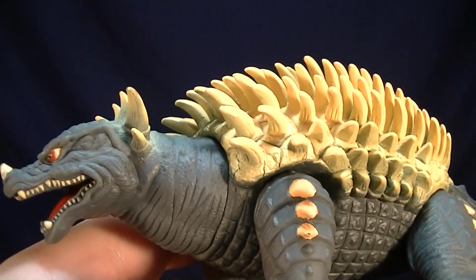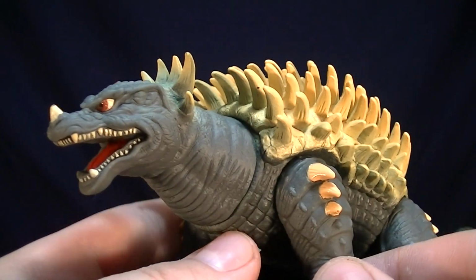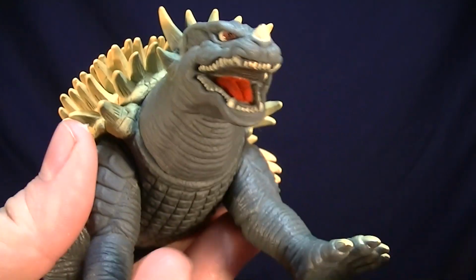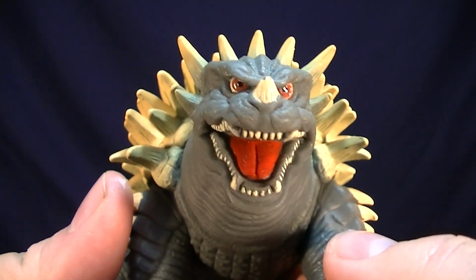Alright, next we'll move on to Anguirus, which the Final Wars Anguirus is actually my least favorite Anguirus out of the bunch, with my favorite being the '68, and then I still actually really like the Raids Again Anguirus too. Like, I think he looks cool and menacing. Well, that's not really knocking on this guy, because I still actually think he looks really cool. Especially with the figure here, though.